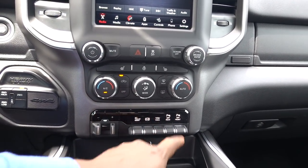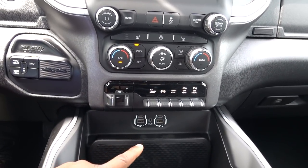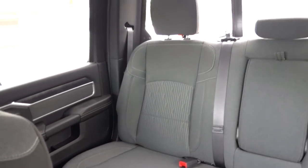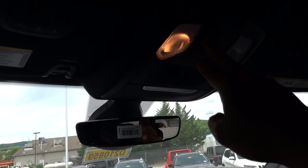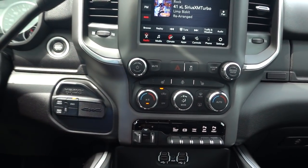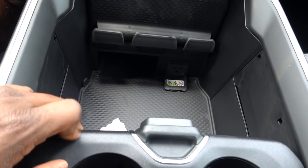Diesel exhaust brake, tow haul mode, front and rear parking sensors, and tons of USBs, type A's and type C's, front and rear. And check out those beautiful seats out back too. 60-40 bench. The only thing I don't like about the Bighorn is you cannot get LED lights, and that's a huge blow. They do, however, give you HomeLink, which comes in handy if you have a garage or a gate. This does slide forward and back.